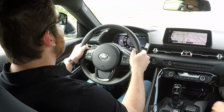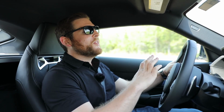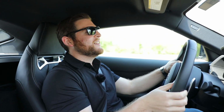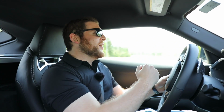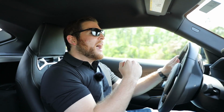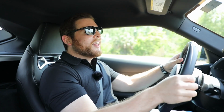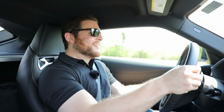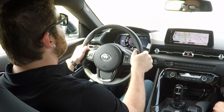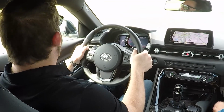If you want me to sum up the differences between this car and the 2.0 that we just drove in one sentence, it would be this. When the light goes yellow in the 4-cylinder car, I hit the brakes. When the light goes yellow in this car, I hit the gas and I make it through the light. That's the biggest difference between these two cars.